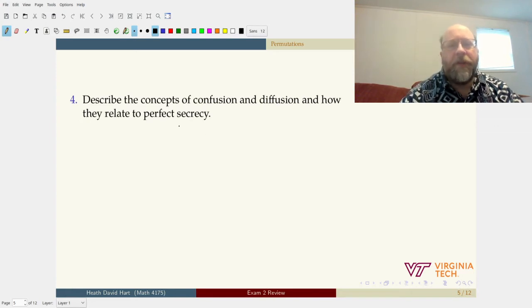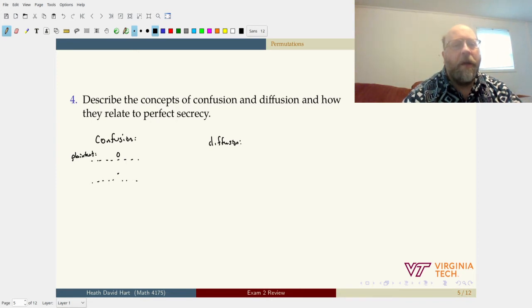So let's talk about the differences between confusion and diffusion and how they relate to perfect secrecy. Confusion means that the relation between the key and the message should be difficult to figure out. If we have a message, and let's say it's just a series of bits, so if the plain text has a 0 in a position, we should not be able to easily predict whether the ciphertext will be a 0 or a 1.